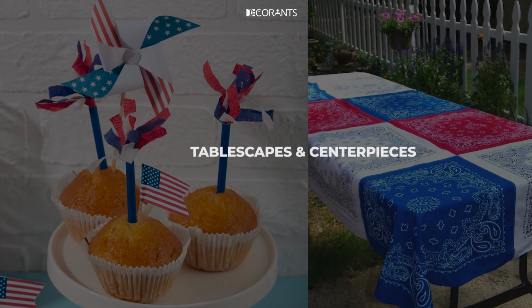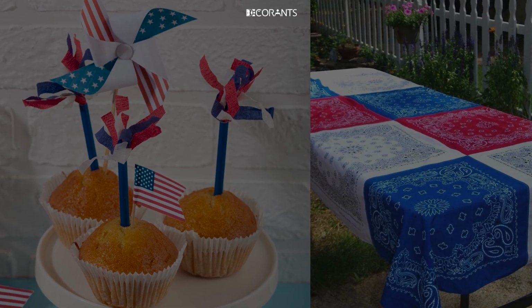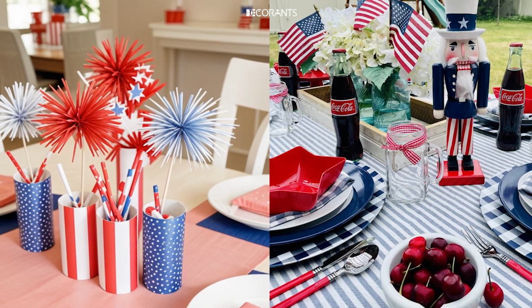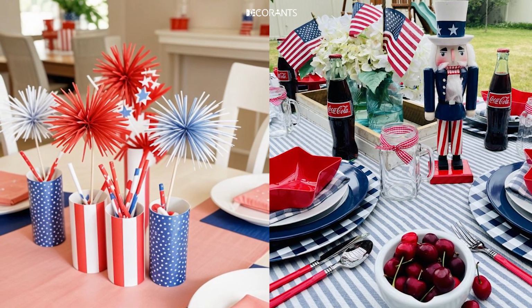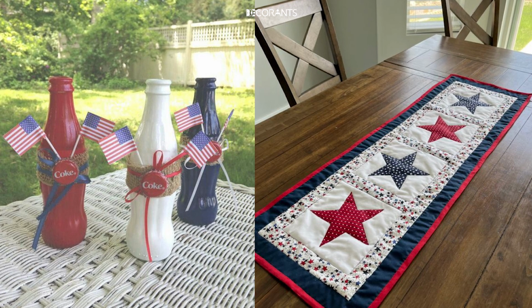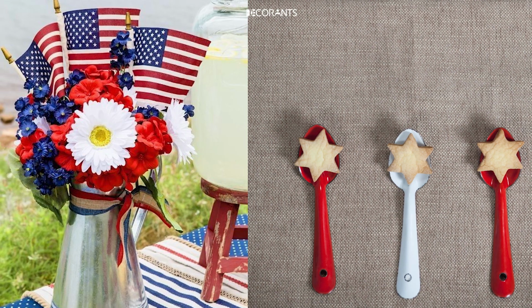The table is where the celebration unfolds, from burgers hot off the grill to slices of pie shared at dusk. Whether you're hosting indoors or dining al fresco, a well-styled tablescape ties the whole holiday together. Start with a foundation, a linen table runner in red ticking stripe, navy plaid, or simple burlap. Layer plates in a mix of patterns, stars, stripes, and solids all work in harmony when grounded by neutrals.